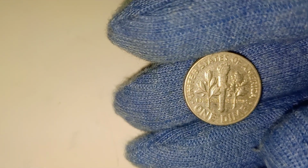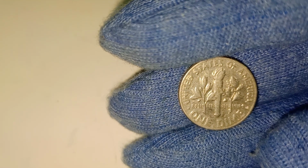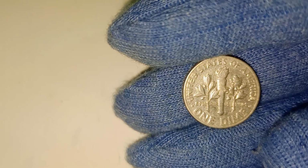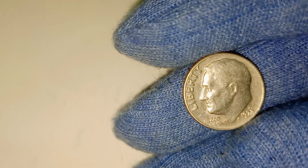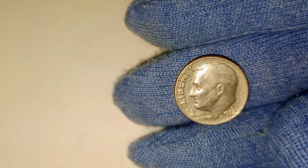This occurs when the die, the metal piece that stamps the design onto the coin, is not properly aligned, causing parts of the design to be imprinted twice. This doubling can often be seen in the letters, numbers, or even the profile of Roosevelt himself. A double-die Roosevelt dime is a rare find, and when one is discovered, it can fetch a high price among collectors. Another error to look out for is the off-center strike.